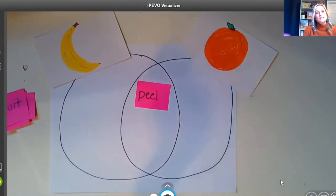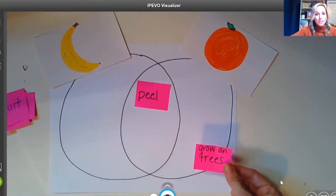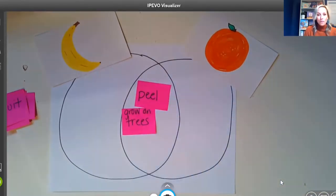Okay, how about we have this one? Grows on trees. We wrote it about the orange. You're right, bananas also grow on trees. So guess where I need to put that? Point to the screen. Yes, I need to put it right here in the middle because they both grow on trees.